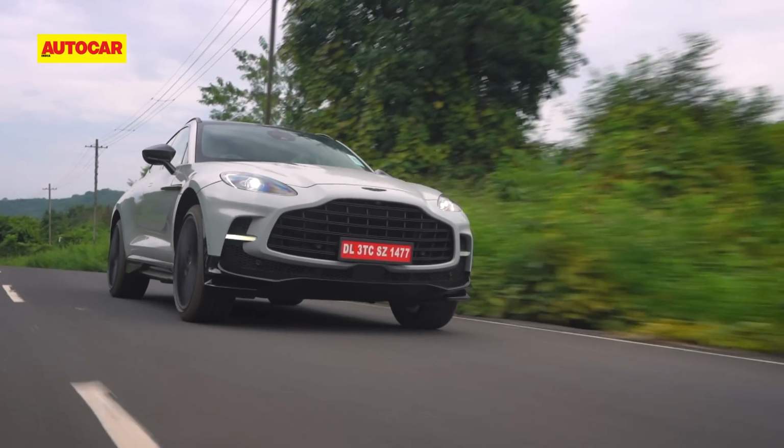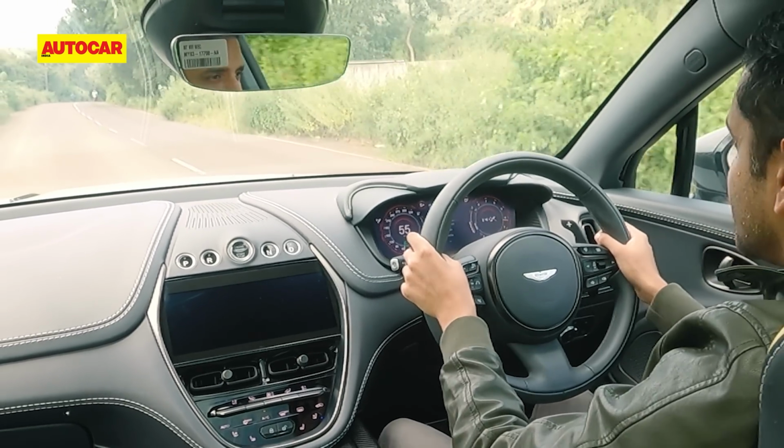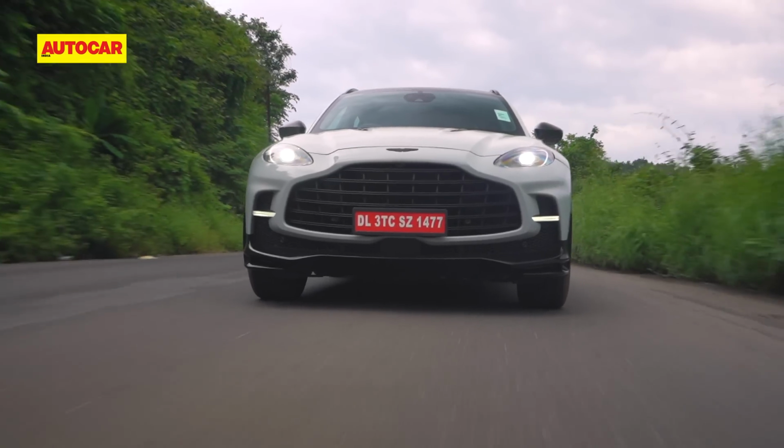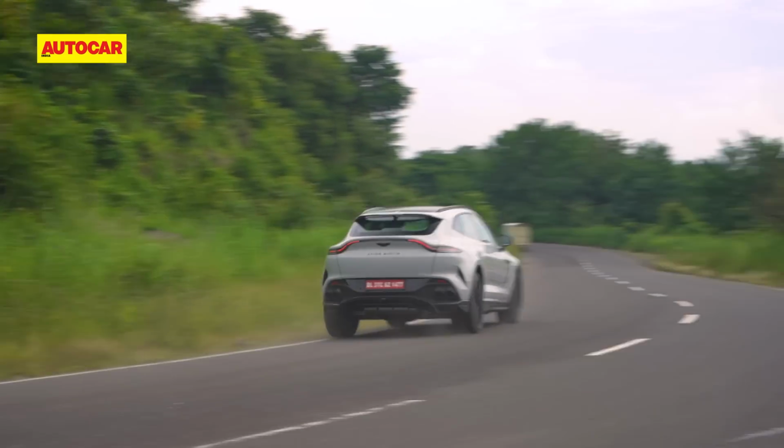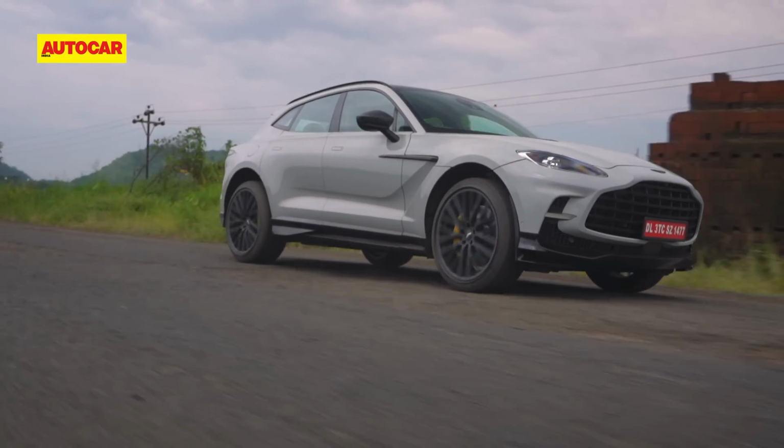We don't have a lot of time with the 707 today, so I'm going to keep it brief. And I'll start with the most important thing. Just what does this much horsepower in a car this big feel like on the twisty, bumpy, narrow and, thanks to the monsoon, broken roads that we are all too familiar with?